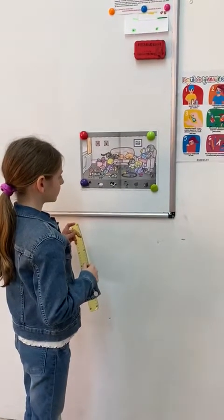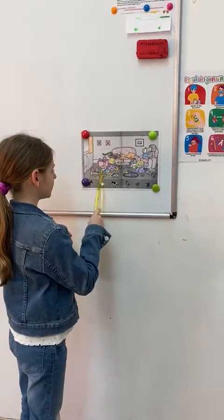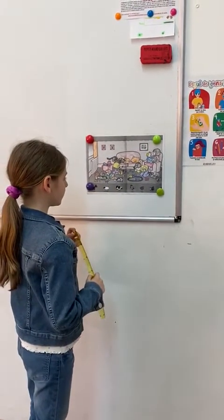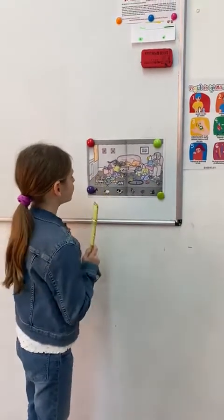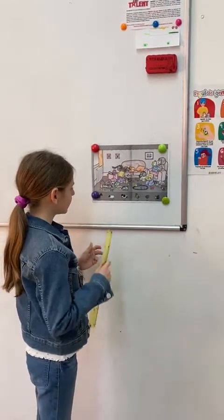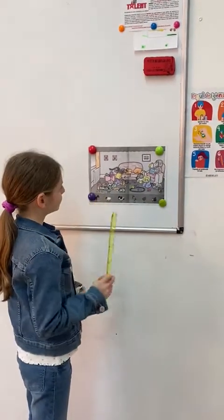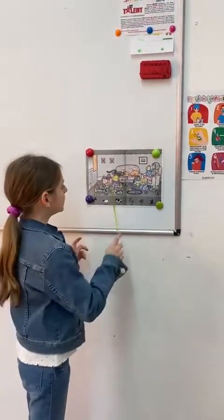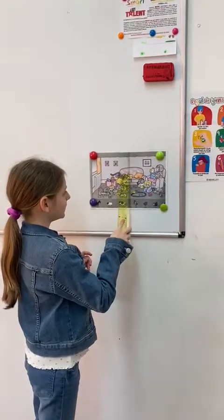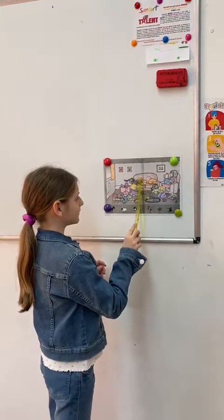And can you see the pigs? Where are the pigs? Three pigs, okay. What color are the pigs? Pink. Pink pigs, okay. And are there some chickens too? Three chickens. What color? Yellow. Good. Can you see the dog? Okay, so what color is the dog? The dog is black.